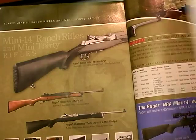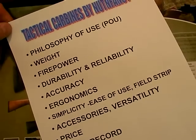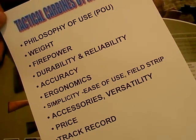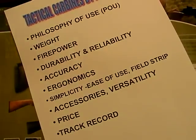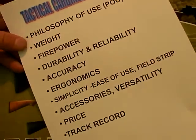These are going to be my talking points for the tactical carbines. I really do not have a standard tactical carbine as of yet. In other words, one model, one make that I'm going to refer all others to, kind of like I do in the Glock series for pistols. That may change in the future, but for this series of videos on the Mini-14, I'm going to talk a lot just about the Mini. I may compare and contrast it against other offerings like the Kel-Tec SU-16 series, maybe some AR-15s as well. But I really don't have a standard yet.